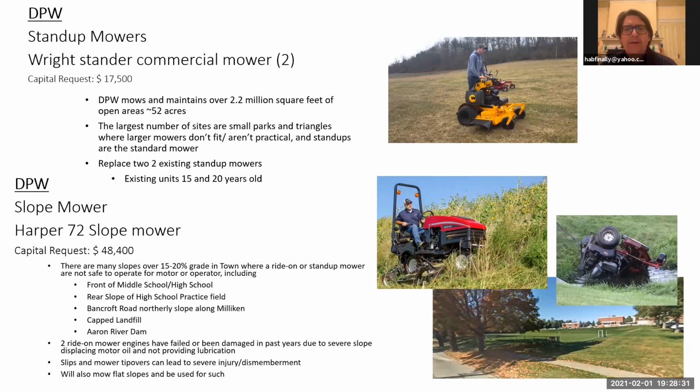Just a few. Brian, I see this is a Harper 72. The request said it was a John Deere. Have we switched our view of what the right solution is? So I'm having trouble, I can't toggle back and forth to the request, but the Harper 72 was the one we got the quote for. Michelle, do you have the request there?